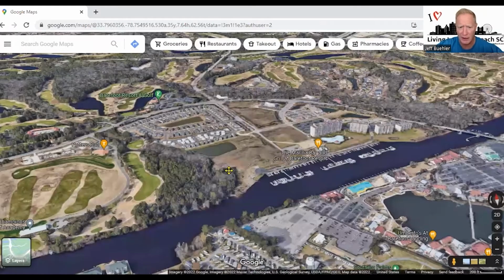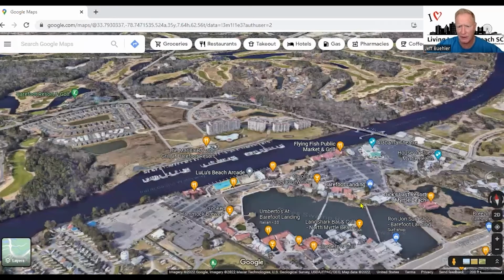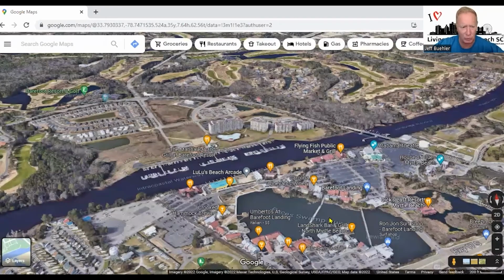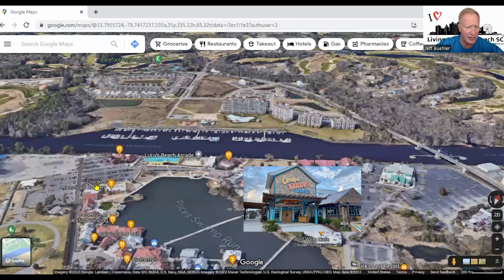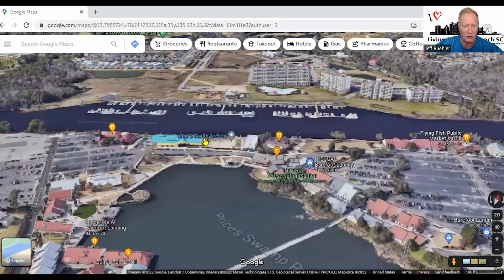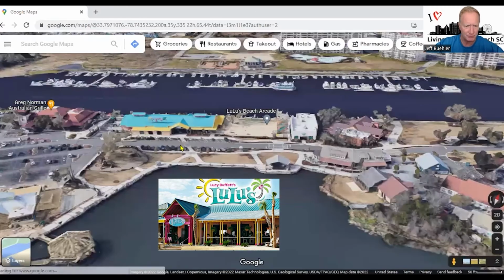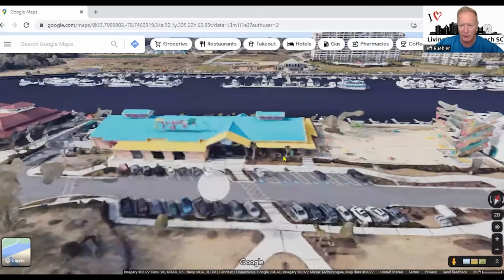You've got a marina here, and then of course this is Barefoot Landing. It's a tourist area, a destination area, a vacation area, but we still love coming here as a family ourselves. You've got Crooked Hammock Brewery. This is actually quite new. It's a lot of fun. You've got Lulu's Beach Bar here. This is a really, really fun place.